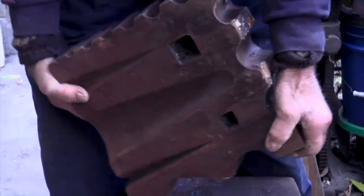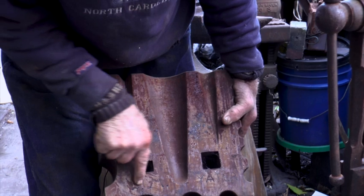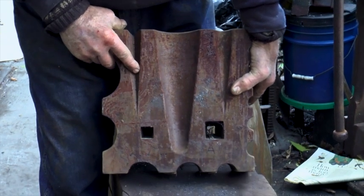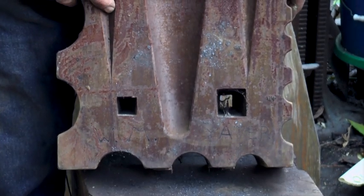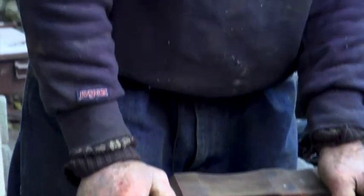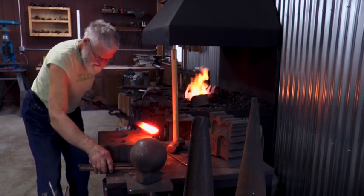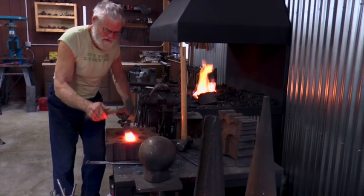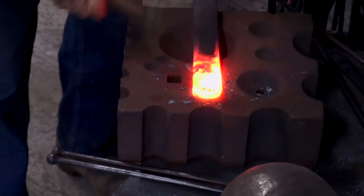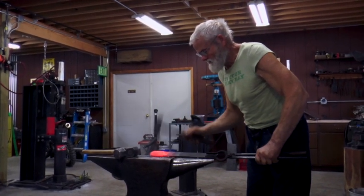This is a swedge block. There's a whole bunch of different varieties. They come in an infinite variety of sizes and shapes, but what they're for is you get it hot, and when you pound it down in here, you get this curve shape or a V shape. You can make a ladle in one of these depressions here, these spoon shapes. These are most of the common shapes that people are most likely to use, and they're specialized.